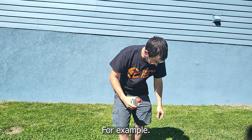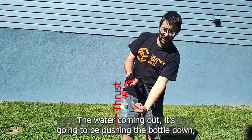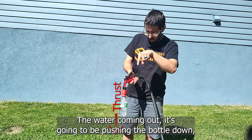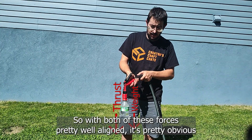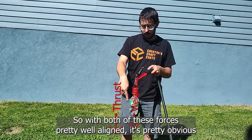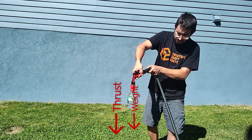When you combine weight and thrust, these two forces, you can get different paths depending on what angle you combine them in. For example, if I am aiming this straight down, the thrust, the water coming out, is going to be pushing the bottle down. And the weight of the bottle is also going to be pushing the bottle down. So with both of these forces pretty well aligned, it's pretty obvious what the path is going to be. It's going to go straight down.